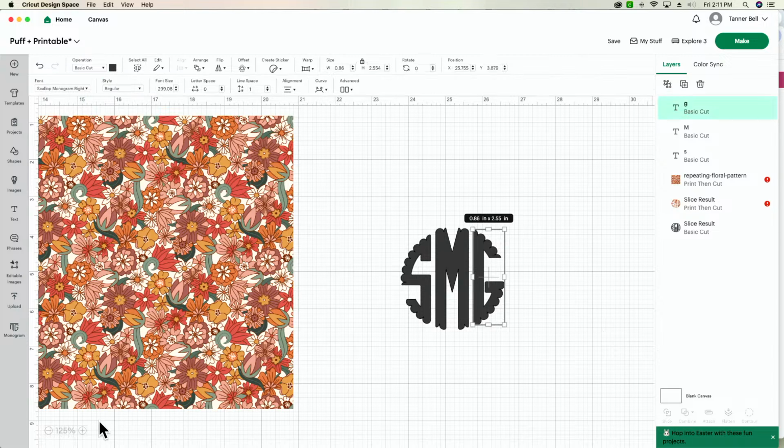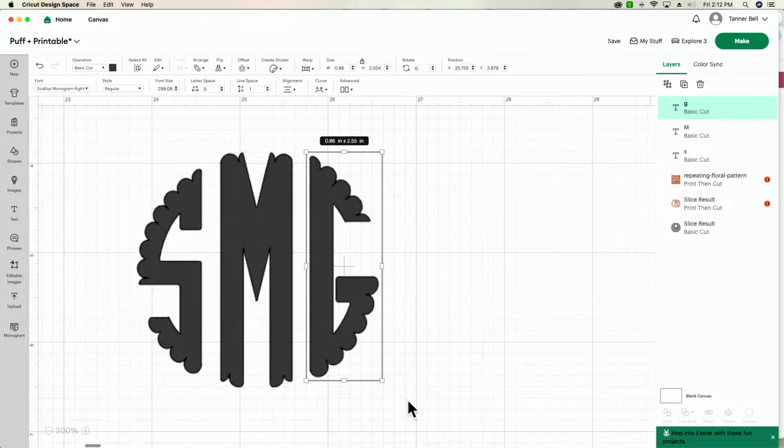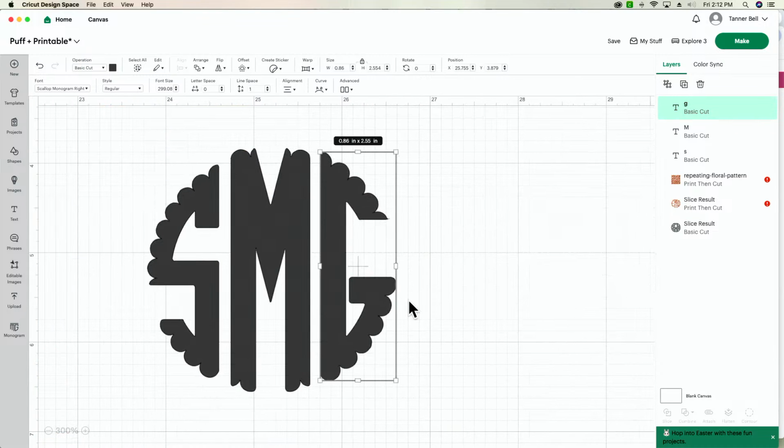A lot of benefits. So we're gonna zoom in because I want to show you guys what I like to do to make sure that they're even. Okay. I want to grab the G, so I have the G selected over here.